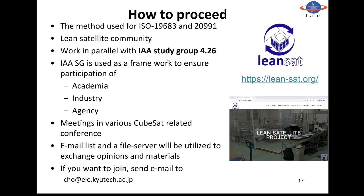I used a similar method when I led the activity to make the testing standards and the requirement standard. There is an official website called LeanSat. In this website, you can access all the previous meeting minutes, presentations, and others. We have a mailing list to distribute the information. If you want to join, please send me an email.